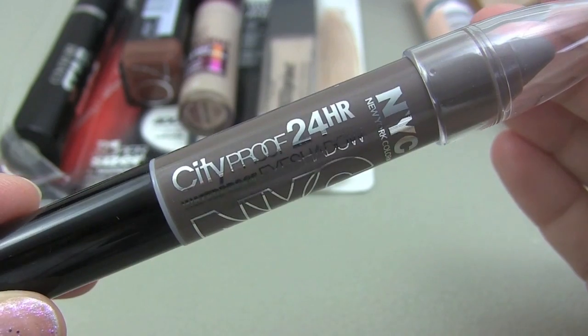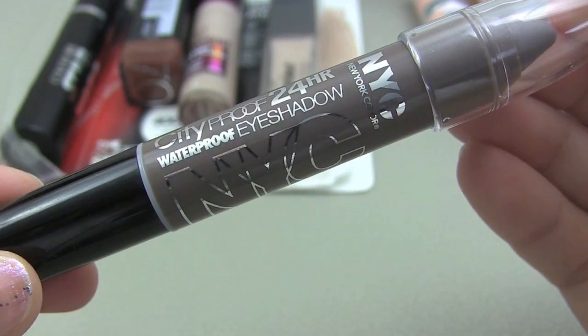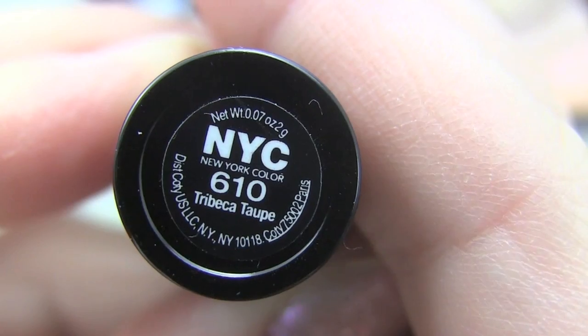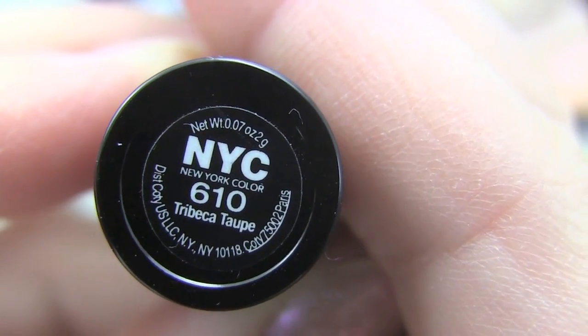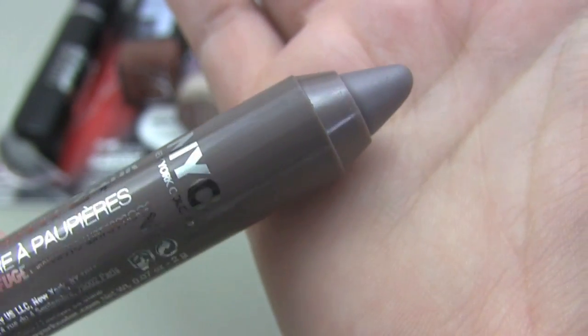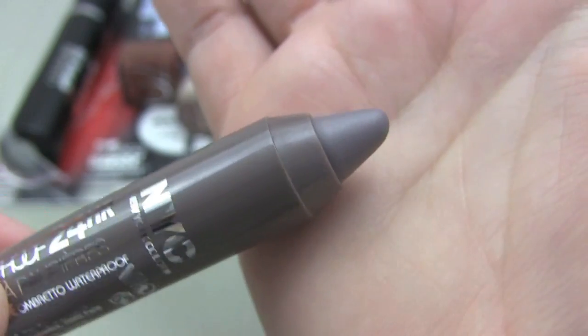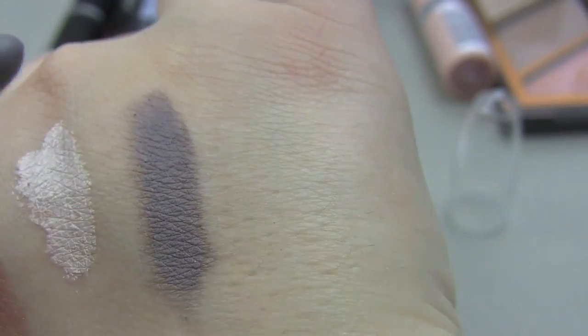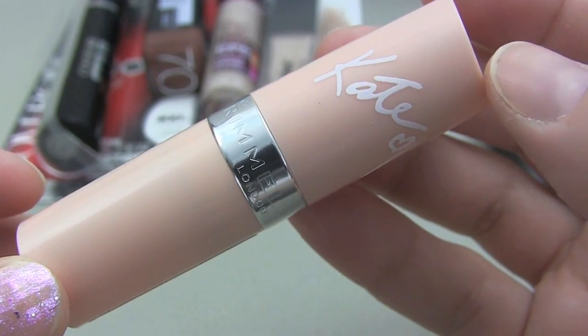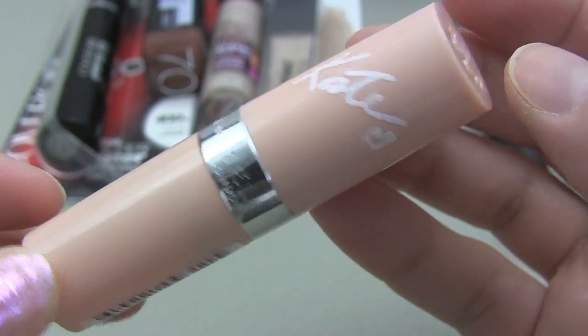The next thing I got is this City 24-hour waterproof eyeshadow from NYC. So I got mine in color Tribeca Taupe 610. It is a very beautiful taupe. I have not used this one yet, so I don't know how it's going to perform. And here's a swatch.